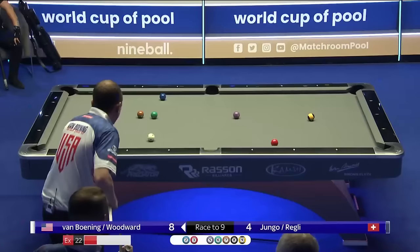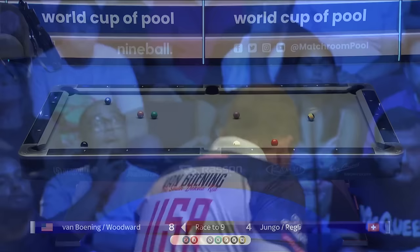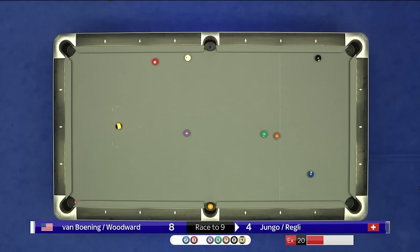He's trying to get a piece of the ball here. Man, what a touch. Another thing that Shane does not get enough credit for: situational pull. Wow, what a shot. The know-how, the imagination, and the skill to execute.